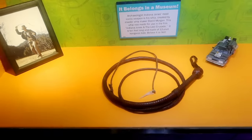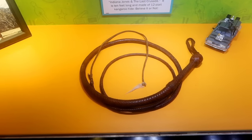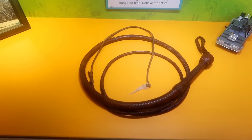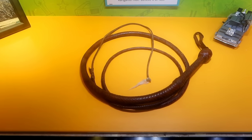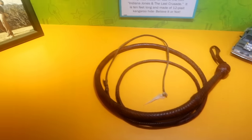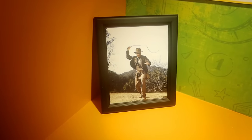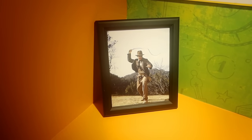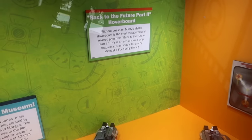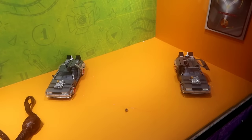Archaeologist Indiana Jones' most iconic weapon is his whip. Created by master whip maker David Morgan, this whip was made for the use of Indiana Jones in the Last Crusade. It's 10 feet long and made of 12 plat kangaroo hide, believe it or not. And they were showing that Harrison Ford's using it right there, and it's a signed picture, but it's completely faded out now. It looks like the Marty McFly hoverboard that they were going to feature is out on loan right now, believe it or not.